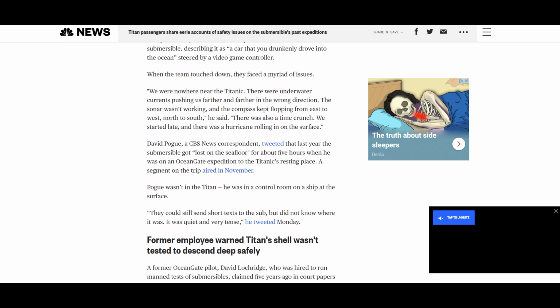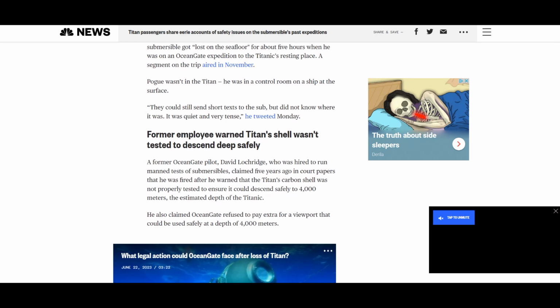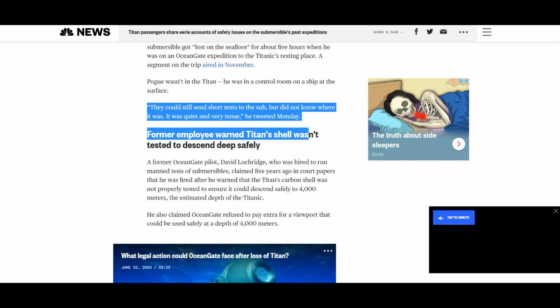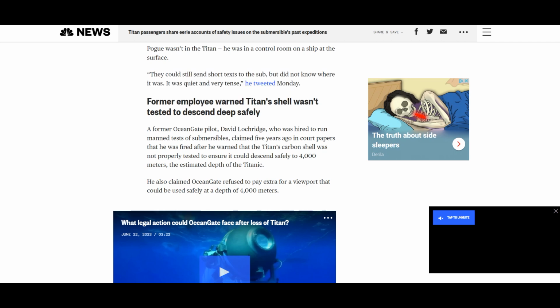We were nowhere near the Titanic. There were underwater currents pushing us further and further the wrong direction. The sonar wasn't working, and the compass kept flopping from east to west, north to south. I mean, if the compass isn't working, that's a bad sign. The submersible got lost on the seafloor for about 5 hours. He was in the control room on a ship on the surface. They could still send short text to the sub, but did not know where it was. It was quiet and very tense.